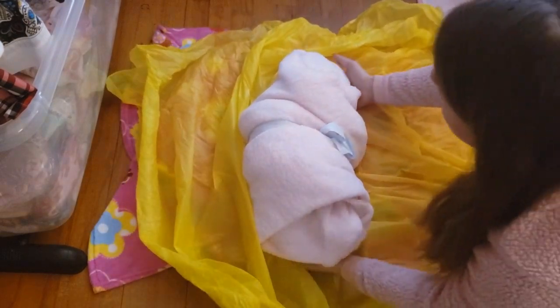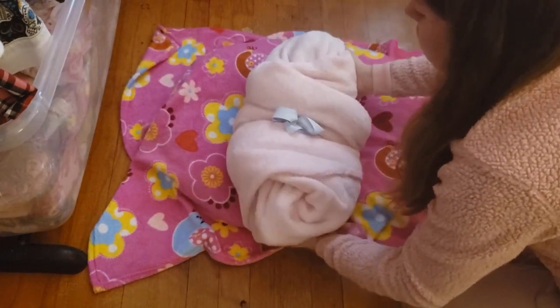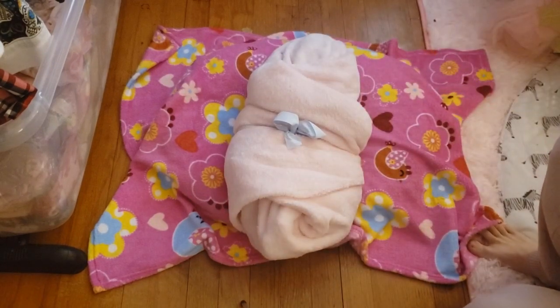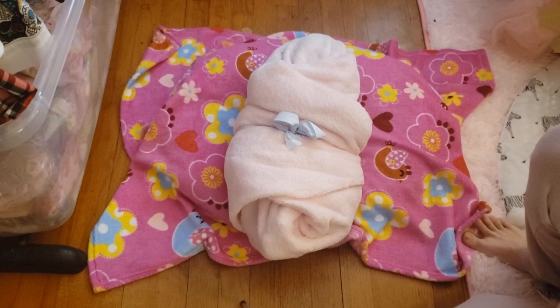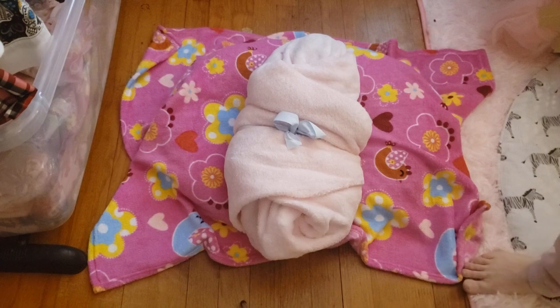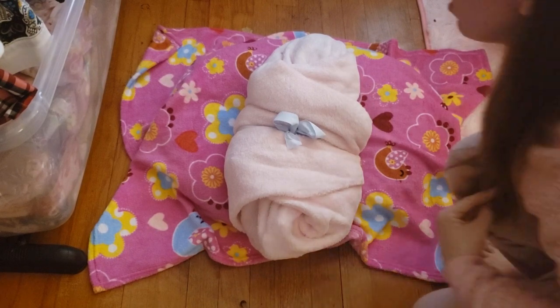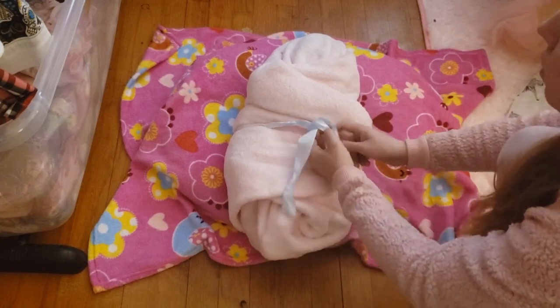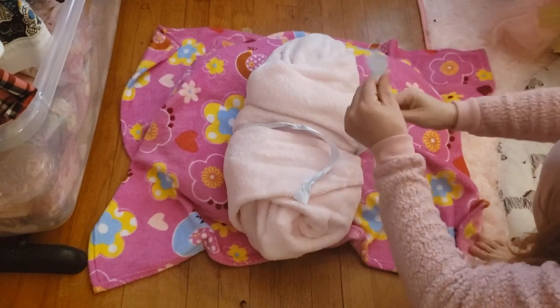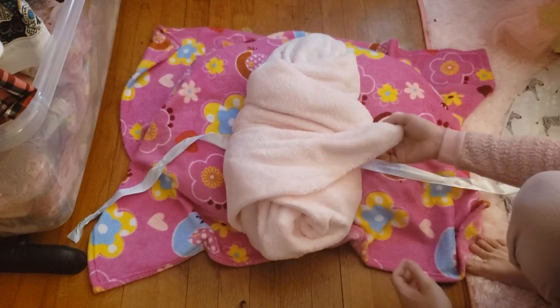She was wrapped in, like, a tablecloth almost. She's wrapped really nicely though. Sorry, I'm a little OCD, I like to clean up as I go. The colors are like cotton candy with the pink blanket and the blue ribbon, and she smells so good. Obviously you can see it's a girl.